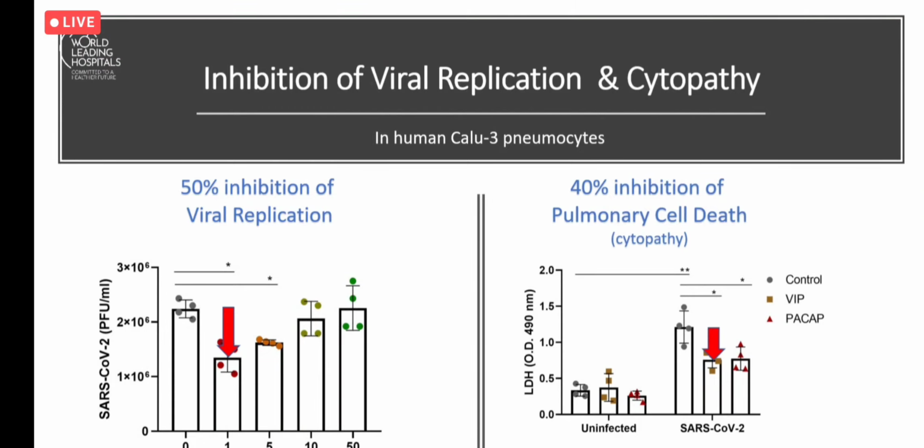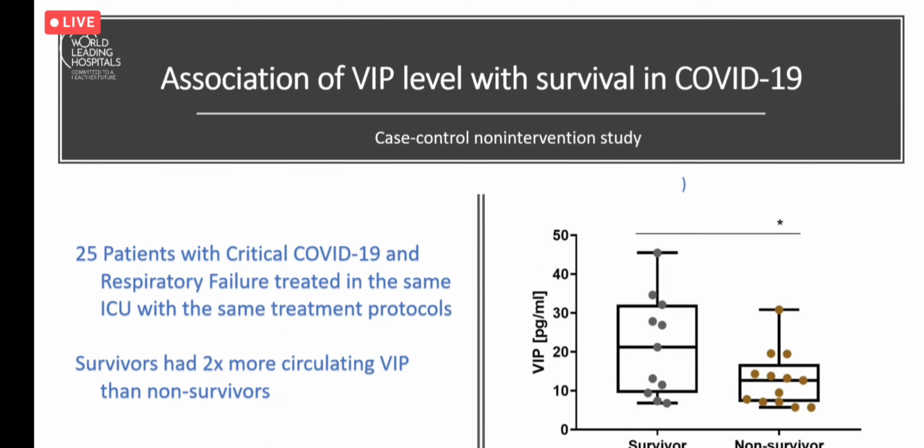You can see this in a test tube where when you add VIP to the test tube, it blocks the replication of the coronavirus by half. It blocks the ability of the coronavirus to kill the cell by 40%. So you can see it in test tubes and you can see it in people.